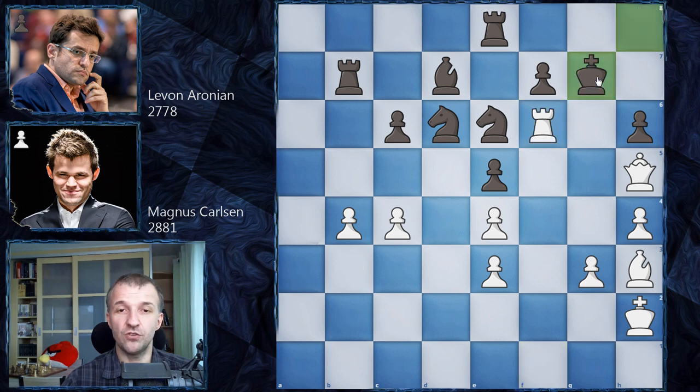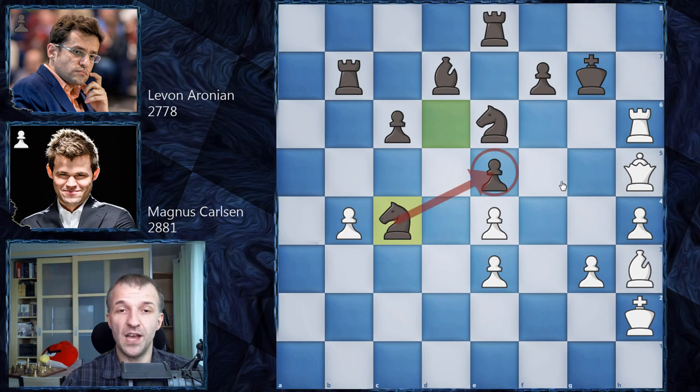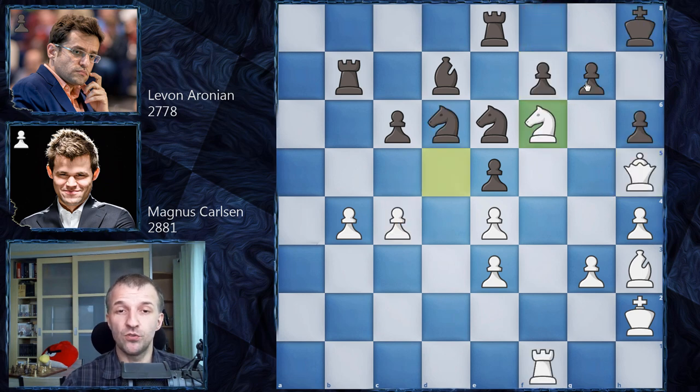If you play something like king on g7, try to run, then rook h6, and after king on f8, queen on e5. You cannot run, because where are you going? Okay, and you have to retreat back, and you're gonna get checkmated. And even if you play something like knight on c4, defending on e5, there is another checkmate here. Rook h7, and now wherever you go, you're gonna get checkmated on f7. So not possible to take the knight.